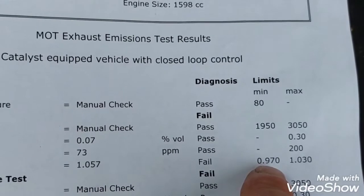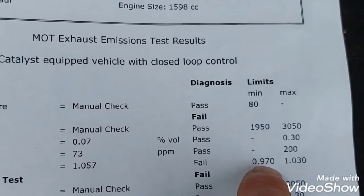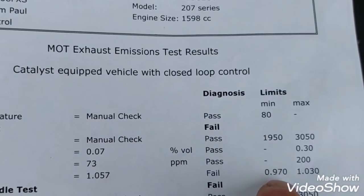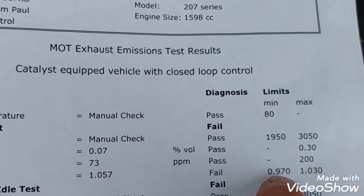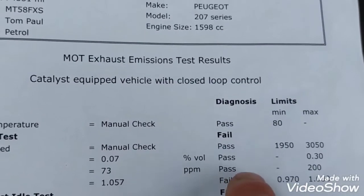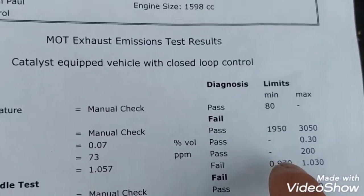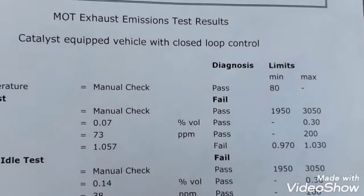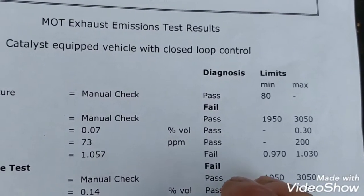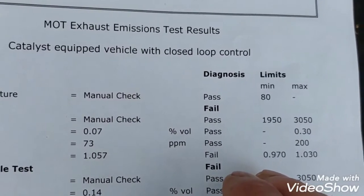If it goes below 0.970, that means you have more other fumes and less oxygen, and that would actually be the worst of two bads, because it would mean there is some other issue with the engine, maybe injectors, maybe engine management. It might be a catalyst that is blocked up or something. So it would usually mean expensive repairs.